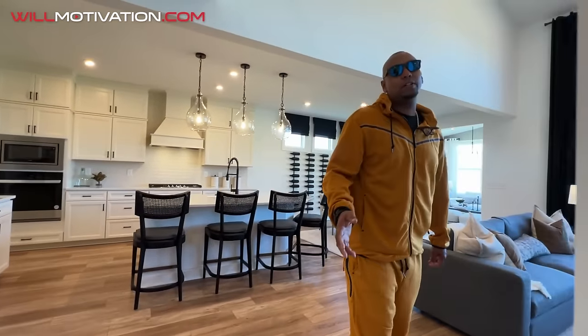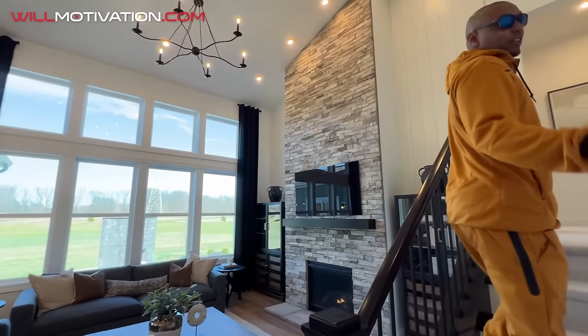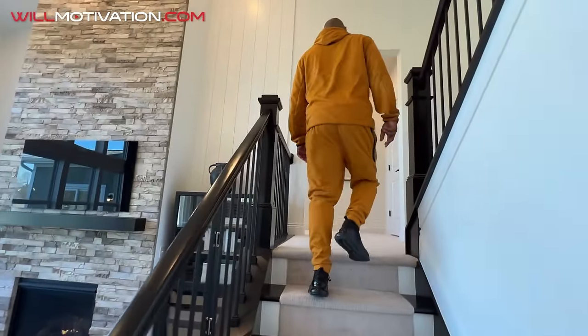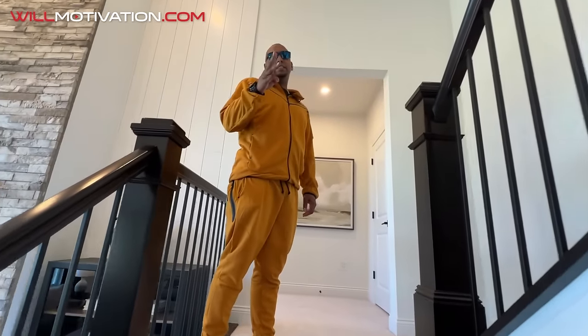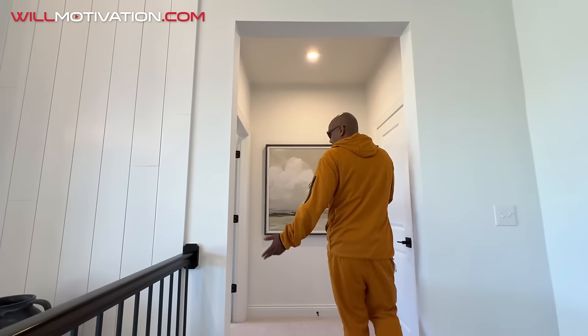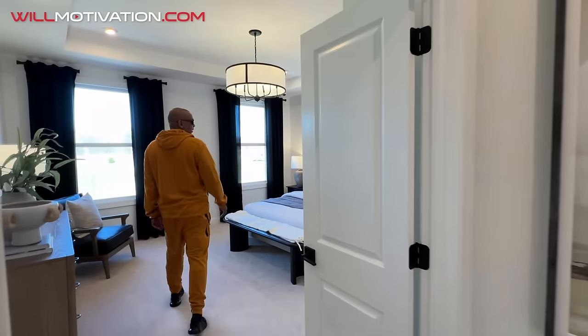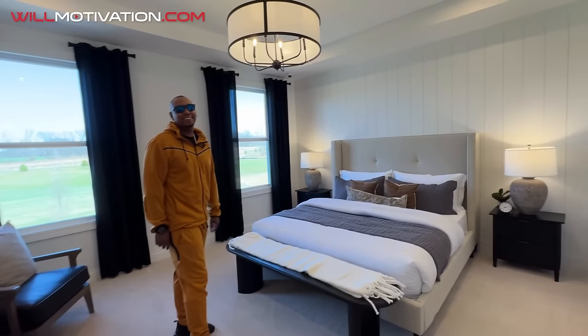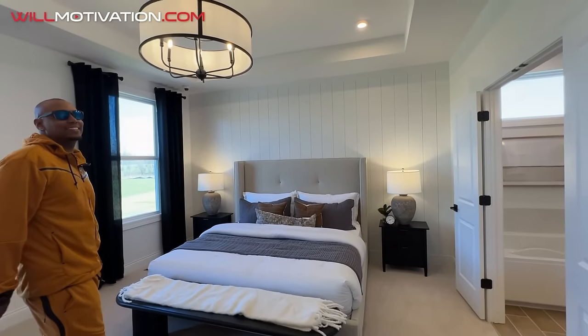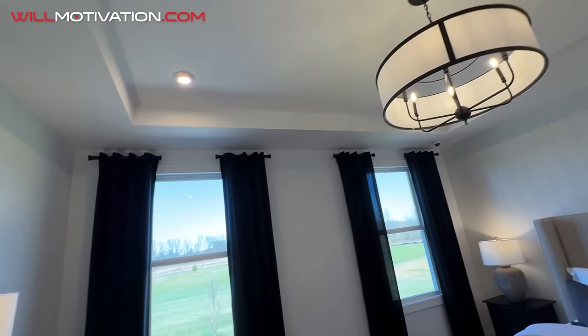Nice. This is what's called a 5-level split. So we just saw 2 levels. Third level is master bedroom. I had a house just like this. Yeah. Master. Huge. Under the tray ceiling. Nice. Bathroom.